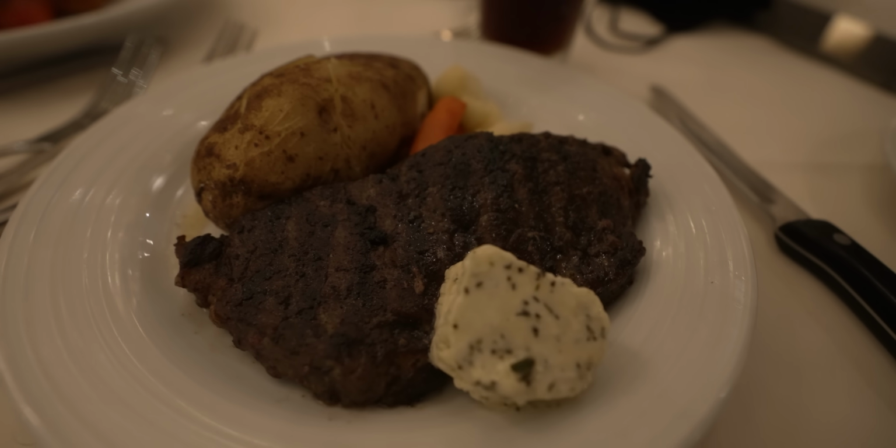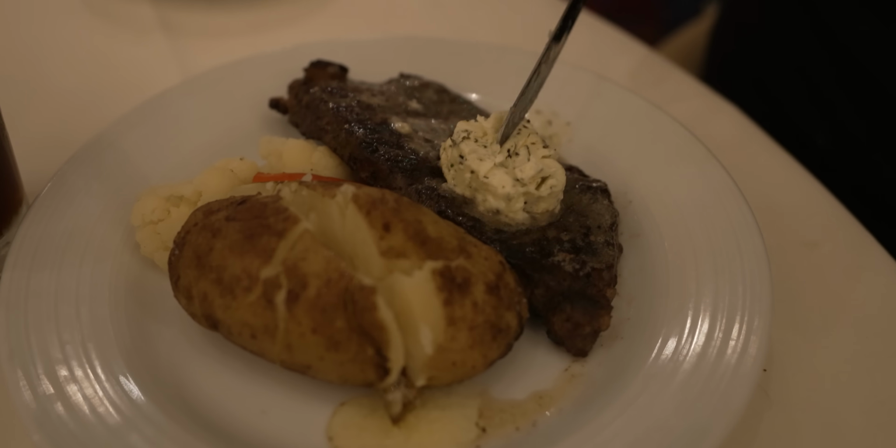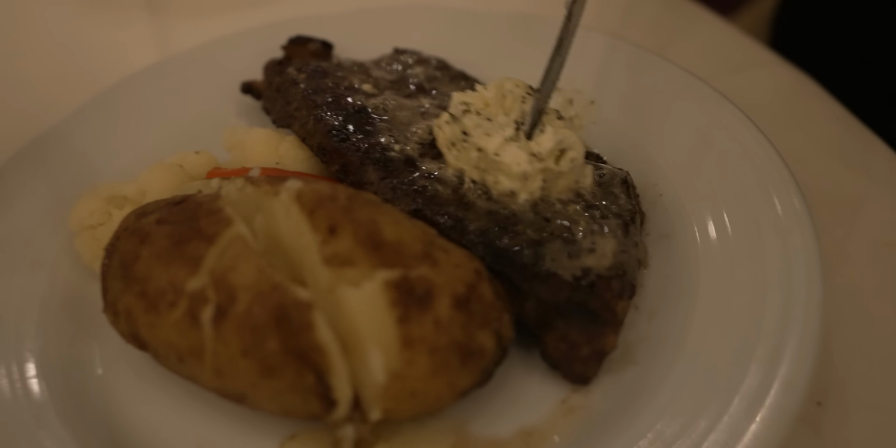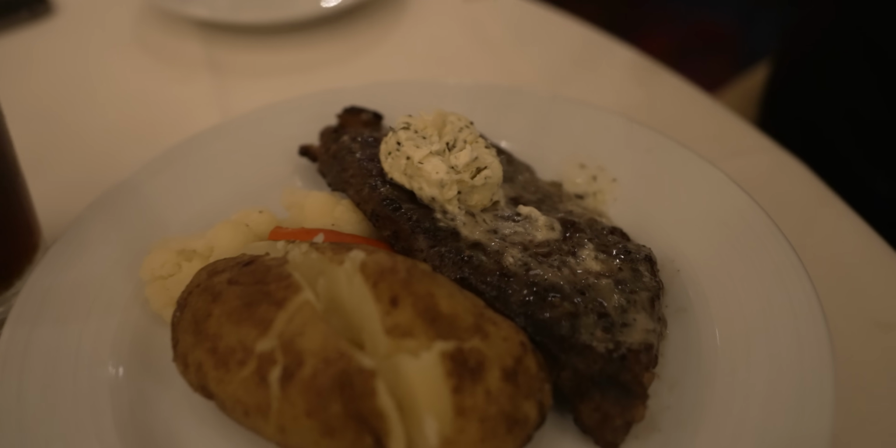I got both. I'm excited to try this because, as you know, I am a connoisseur of steak. Look at this gigantic block of butter they gave me. Am I supposed to melt this whole thing on top of it? It seems like a lot. It seems excessive.